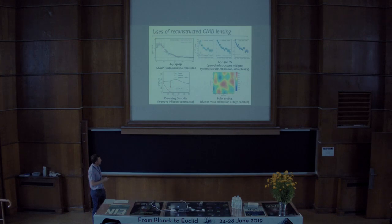Another important application that I alluded to earlier is this idea of delensing B modes. What we're trying to do here is basically remove the effect of B modes that are generated by lensing to try and improve our inflationary constraints. And then finally, we can actually look for the lensing of individual halos, and in particular use this, for example, to calibrate the masses of galaxy clusters at high redshift. So in the rest of this talk, I'll review the status of where we've got to with some of these science goals. In particular, I'm going to focus on these three. There'll be a lot more discussion about this later in the week. And then, as I said, I'll look at some of the future prospects and challenges.